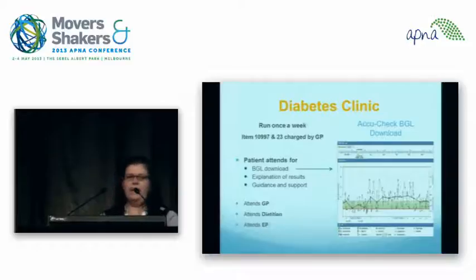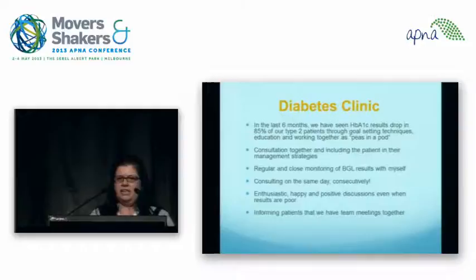After the patient sees me, they'll see the GP, and the GP may go through what I've said. We try to get them in to see the dietitian and the exercise physiologist on the same day, so that we have a one-stop shop happening. The patient may have 4 appointments on the one day, but they love it, and it's convenient because it's basically bang, bang, bang. The feedback we've had has been really positive. In the last 6 months that we've been working together, we have seen HbA1c results drop in about 85% of our patients. And this is through us looking at those handouts, checking HbA1c levels, that sort of thing.